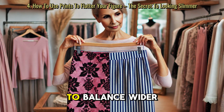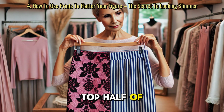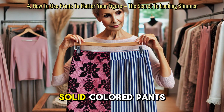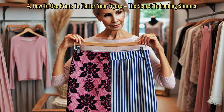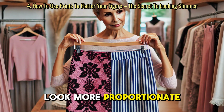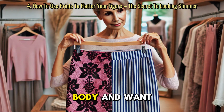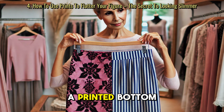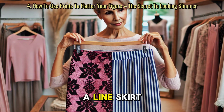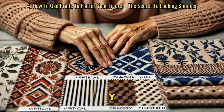For those looking to balance wider hips, an easy trick is to keep prints on the top half of the body while wearing darker, solid-colored pants or skirts. This draws the eye upward, making the silhouette look more proportionate. On the other hand, if you have a petite upper body and want to add volume, a printed bottom, such as a floral A-line skirt, can create the illusion of curves in a flattering way.